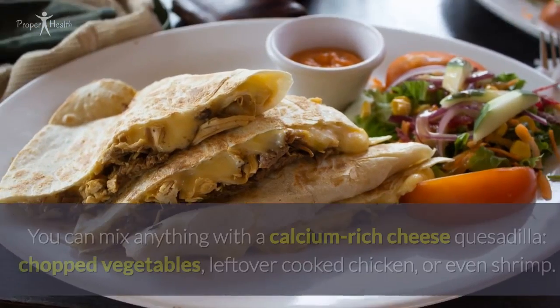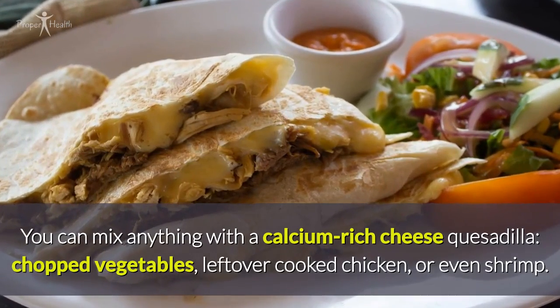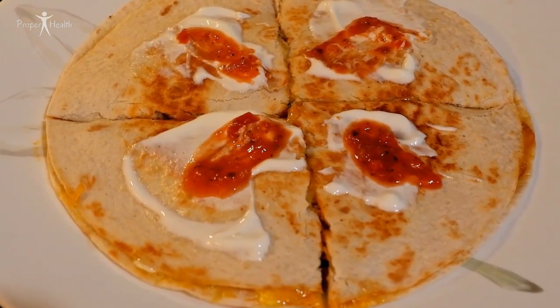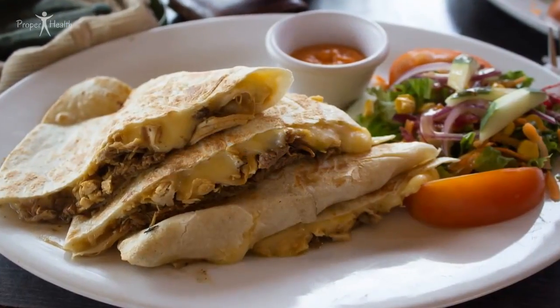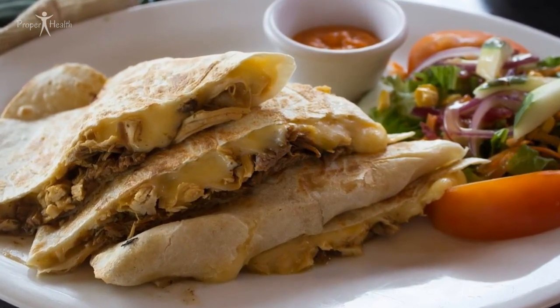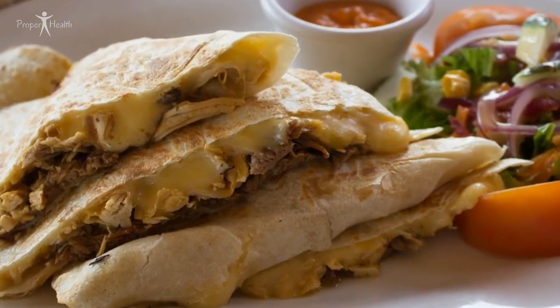7. Quesadillas. You can mix anything with a calcium-rich cheese quesadilla: chopped vegetables, leftover cooked chicken, or even shrimp. Try our bean and cheese quesadillas, which are easy to make and fun for kids to hold. Don't forget to buy a chunky veggie salsa, with the folate in the corn, the lycopene in the tomatoes, and the fiber in the beans. This snack packs a nutritional punch.